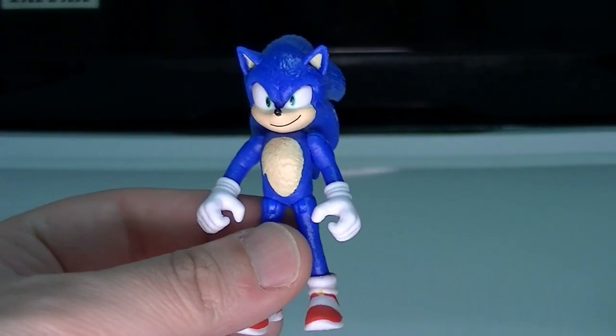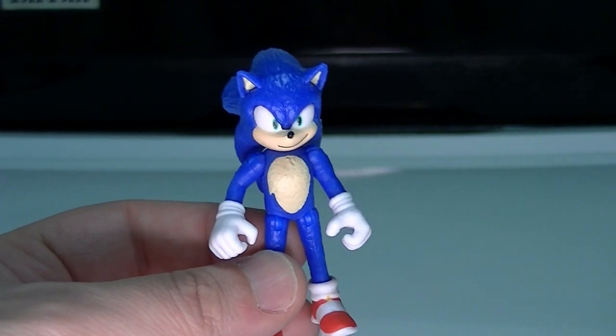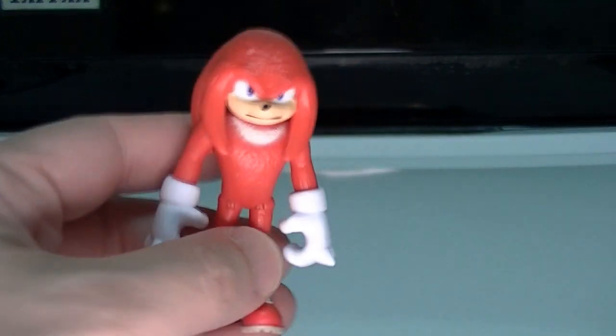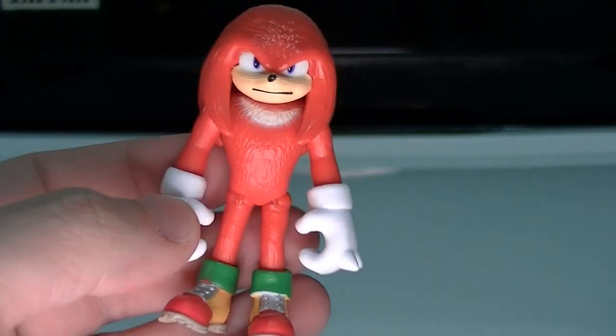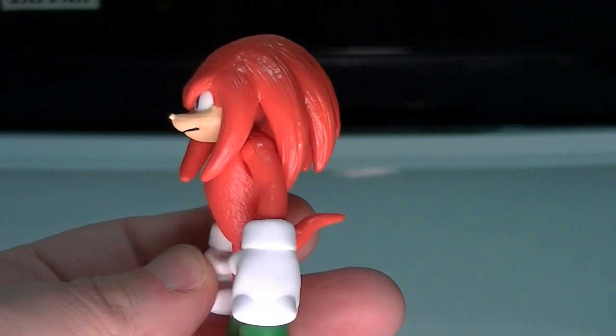I love this figure. This is pretty much exactly what I wanted for a Movie Sonic figure, and they pulled it off at this smaller scale. So, let's not even cut. We'll just reach over and grab Knuckles. Oh my god, Movie Knuckles is looking pretty fan-tucking-fastic.